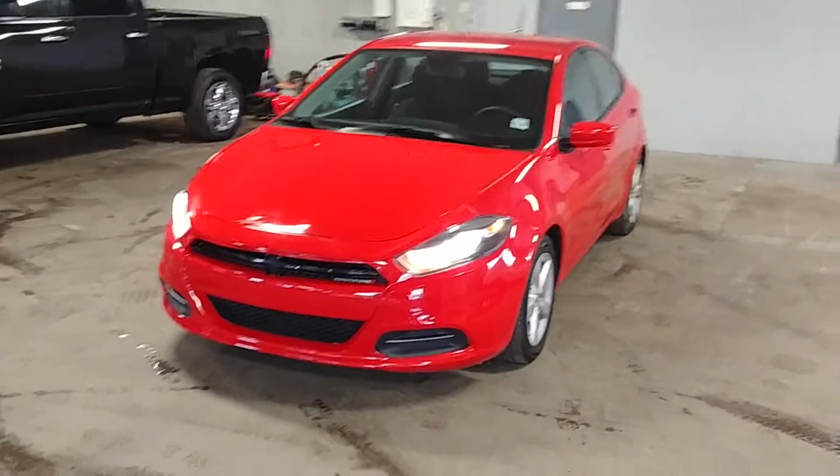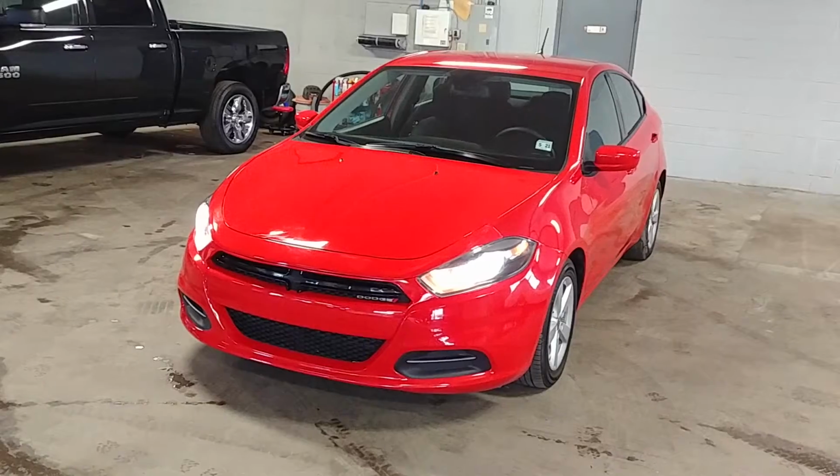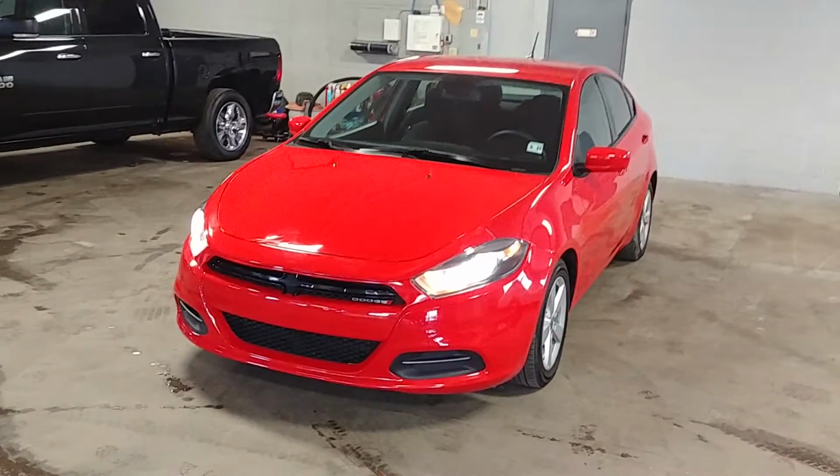Folks, once again, this is a 2016 Dodge Dart SXT model with 36,000 miles. If you have any questions, concerns, please don't hesitate to ask. Thank you and happy bidding.